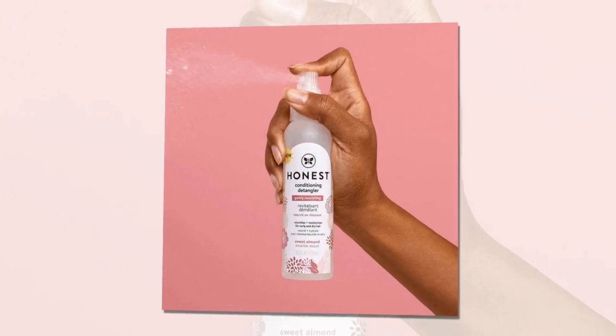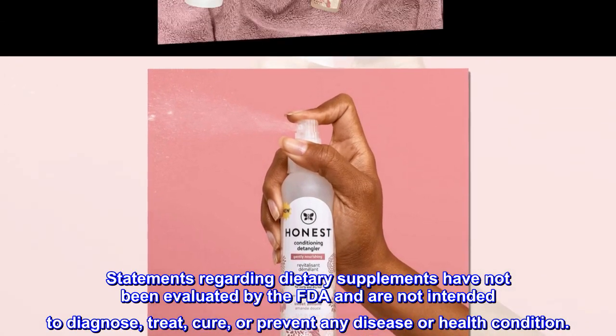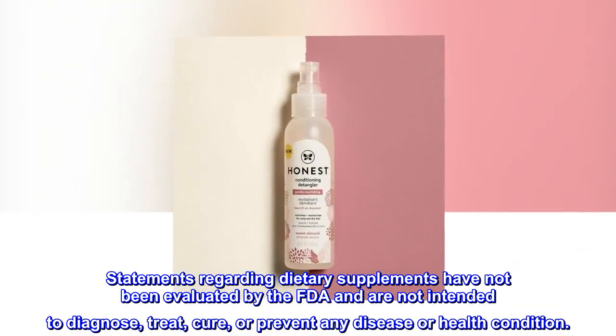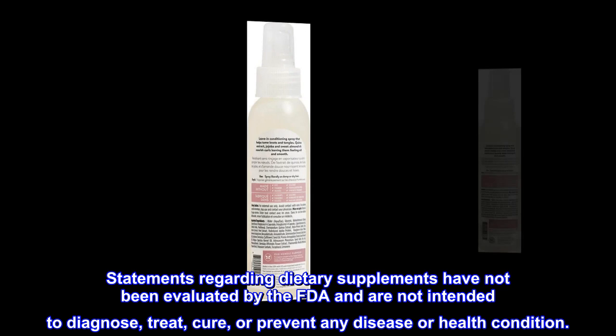Legal disclaimer: Statements regarding dietary supplements have not been evaluated by the FDA and are not intended to diagnose, treat, cure, or prevent any disease or health condition.